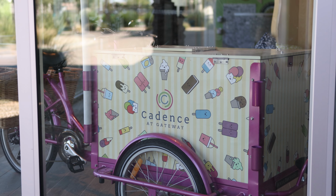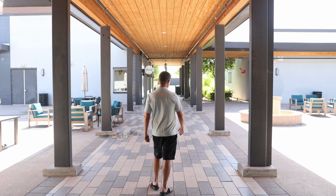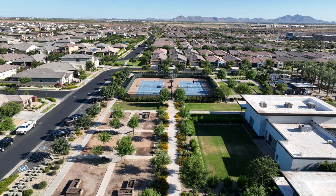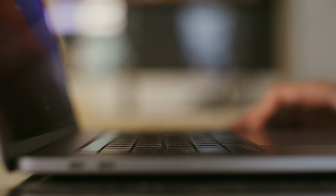Cadence also is not short on other amenities. So right behind me here is an area they call the Square, and this is gonna house a lot of the cool gathering places for the community. So there is a whole bunch of stuff in there. Number one is a cool little cafe style hangout called Stir. This is really meant to be kind of a co-working environment. So you can bring your laptop in and hang out with some other neighbors who maybe work from home. It's a great amenity for the residents who are in that situation.